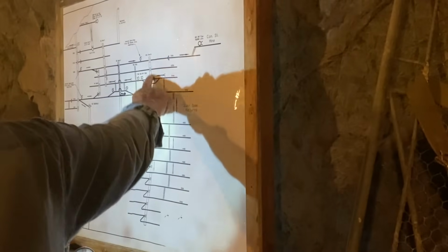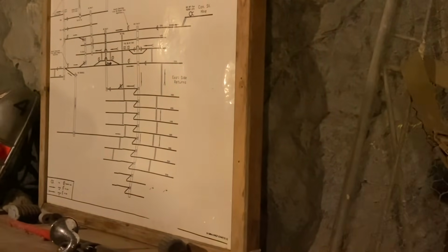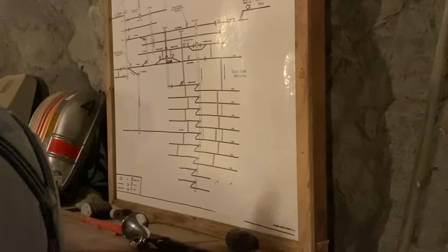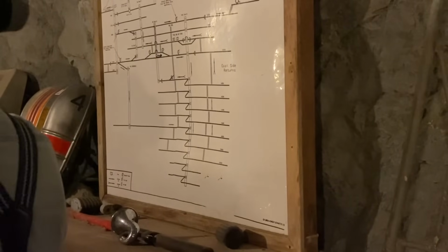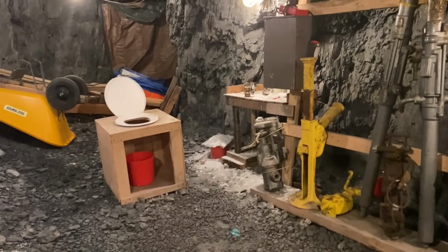This elevator right here goes down to 5,700 feet. It's a counterbalanced elevator. What that means is when we're riding it down, the ore's coming out on the backside. It's like this all day long. Or a little smaller.